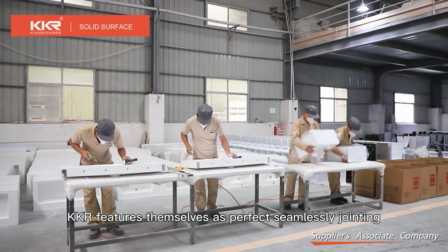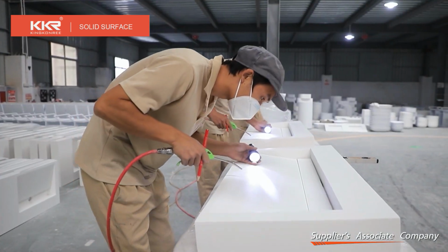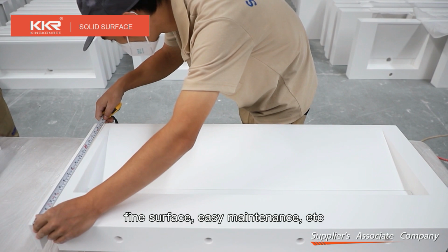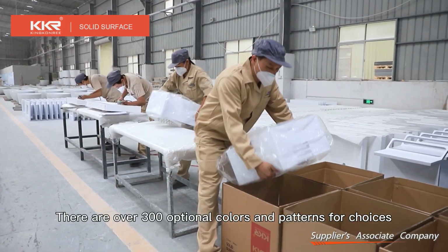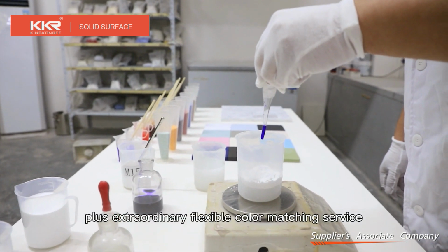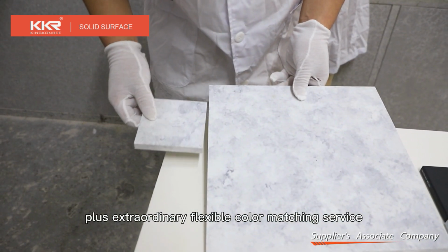KKR features perfect seamless jointing, a wide variety of colors and shapes, fine surface, easy maintenance, etc. There are over 300 optional colors and patterns to choose from, plus an extraordinarily flexible color matching service.